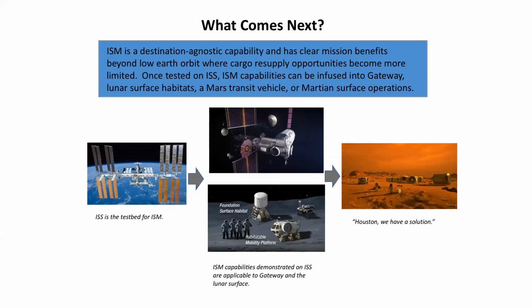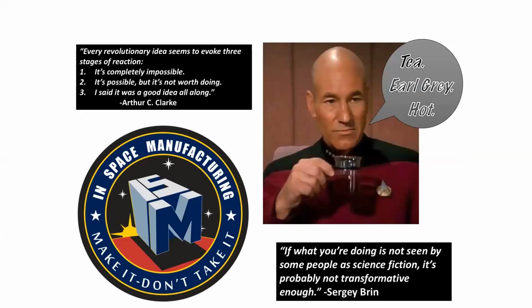In-space manufacturing is a destination agnostic capability, so these technologies, once we've tested them using space station, can be deployed on other platforms beyond low Earth orbit. And really anywhere that you would be going and need to have a sustained presence, you would need these technologies as an enhancing capability. And so we're trying to do really exciting things and really transform the way we plan for and execute future missions. Thank you for listening to my talk.